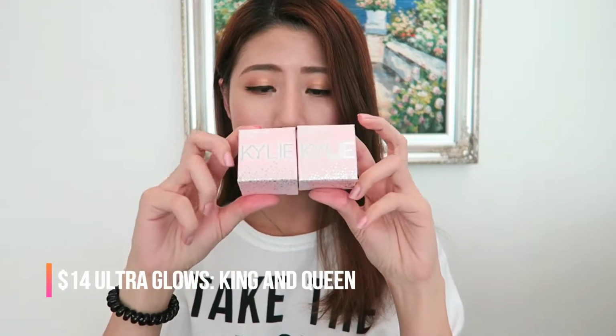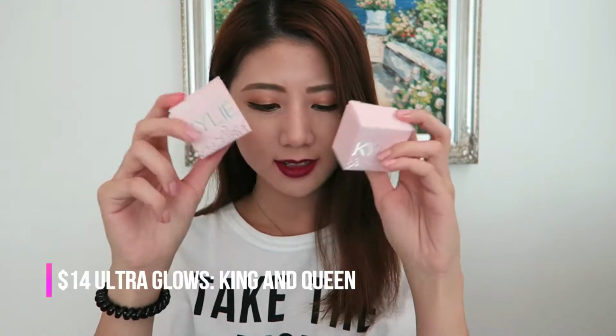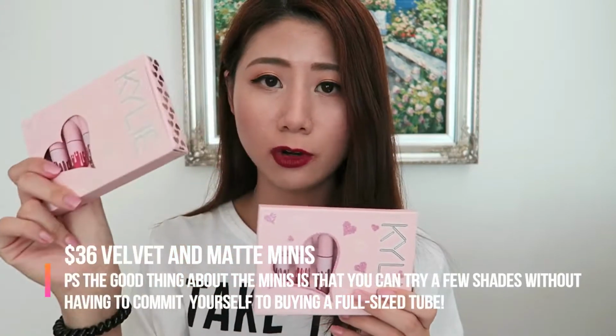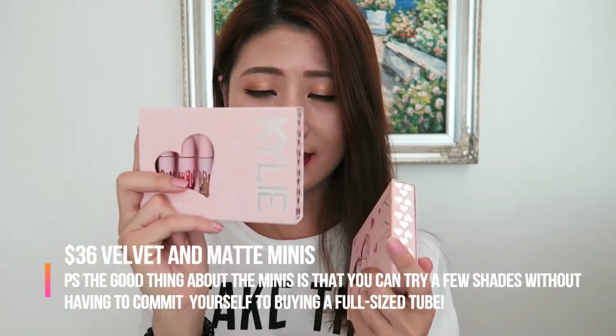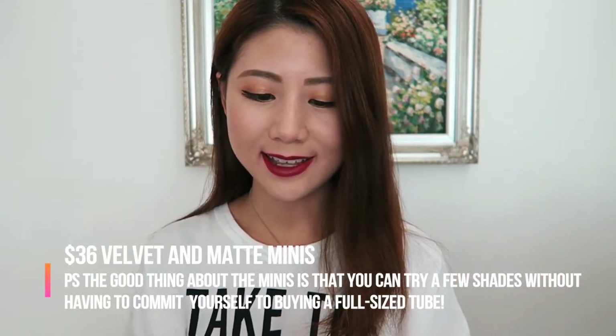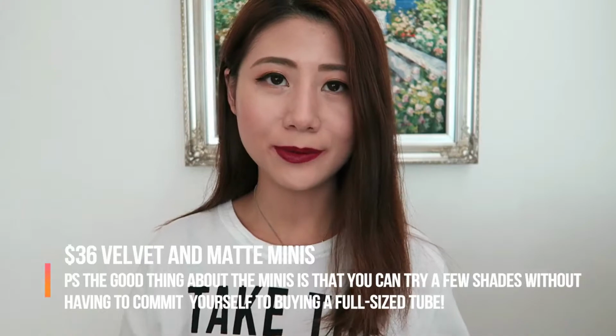Let's jump into the items that I have. First of all, I grabbed the Ultra Glows, which I'm really excited about. So we have King and Queen. And next up we have the minis, because I have never really tried her velvet formula. That's why I'm really excited for this kit. And I have the mattes because I want to try some of the shades in it, and I'm really excited, so I got both.